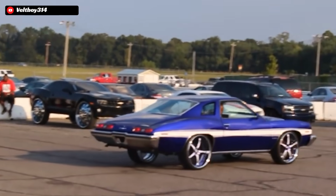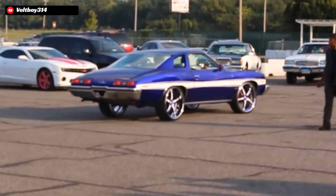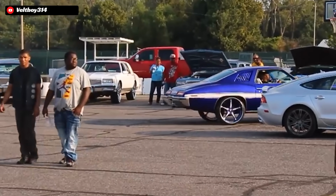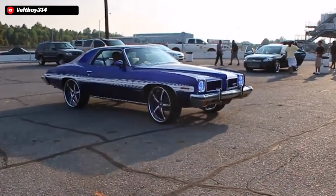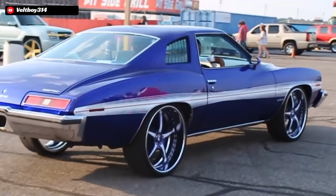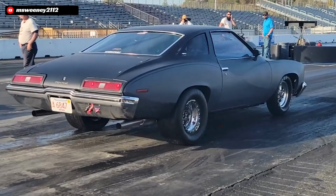But we haven't gotten to the best part yet, the price. These 73 GTOs, in my opinion, are severely undervalued when it comes to virtually any other GTO ever. Looking at past sale prices, it appears that solid driver quality 73 GTOs can be found for around the $20,000 to $25,000 mark, with exceptionally nice unrestored examples with low miles going for about 50 grand on the high end.